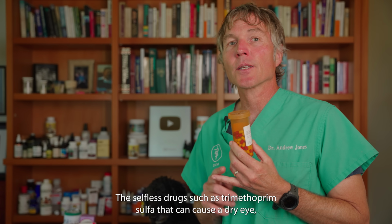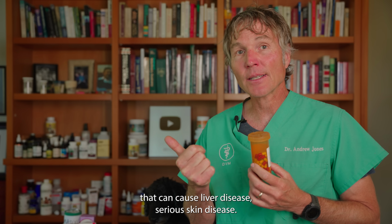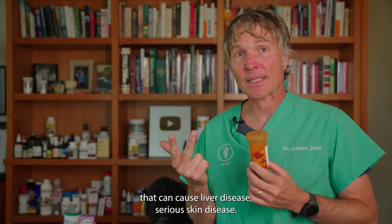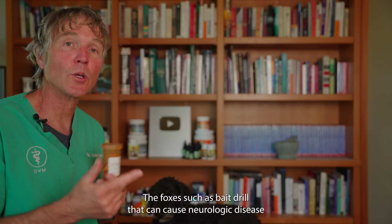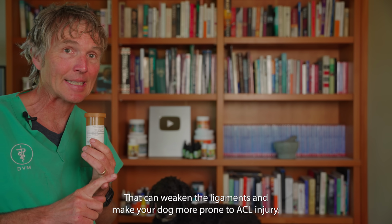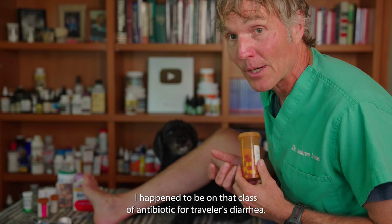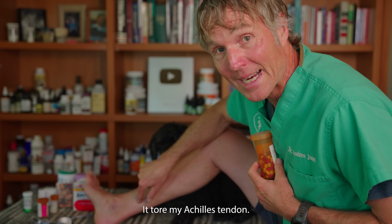The sulfa drugs, such as trimethoprim sulfa, that can cause dry eye. That can cause liver disease, serious skin disease. The fluoroquinolones, such as Baytril, that can cause neurologic disease. That can weaken the ligaments, make your dog more prone to ACL injury. I happen to be on that class of antibiotic for traveler's diarrhea, and guess what? I tore my Achilles tendon.